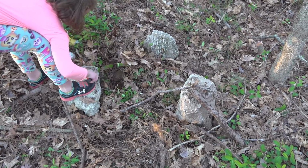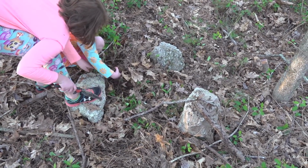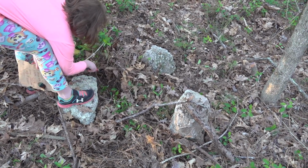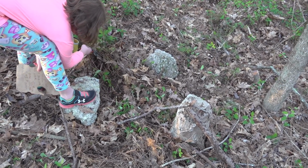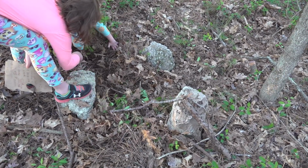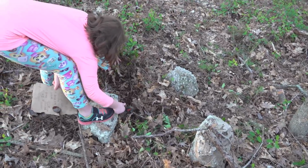Move all that stuff out of the way. All the leaves and stuff. We found a rock. Found another rock. Move all the leaves and stuff out of the way, guys. Here, you help. They're digging, guys. Let's see if they can find some kind of treasure down here.